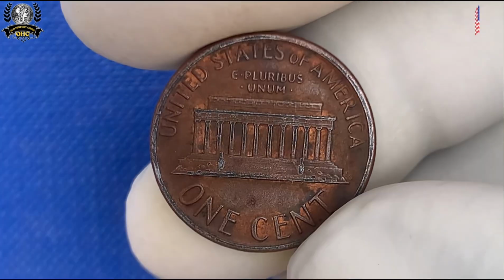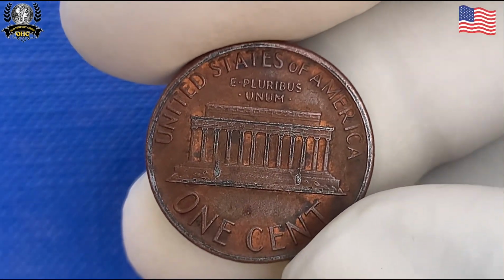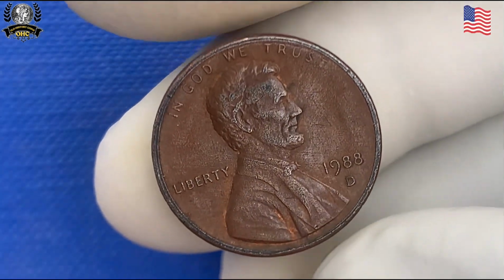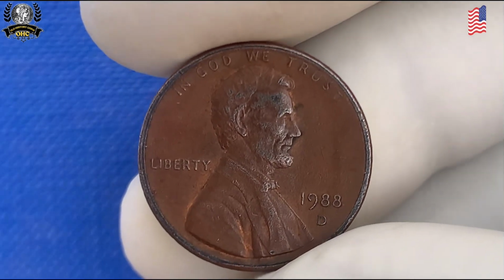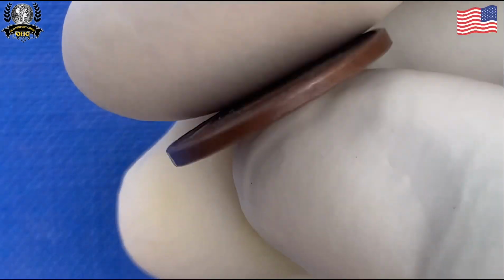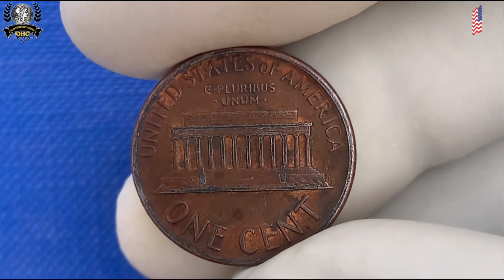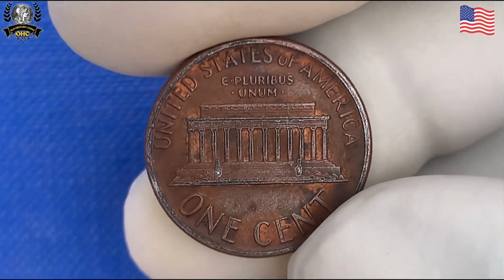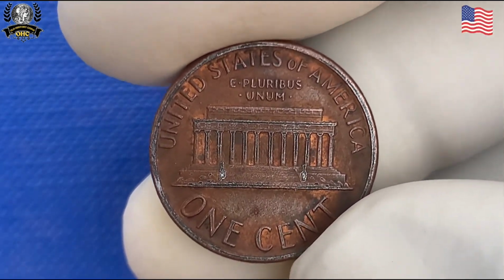Yet, as much as the design remained constant, the 1988 penny was also marked by significant changes in the way it was produced. In the late 1970s and early 1980s, rising copper prices forced the U.S. Mint to reconsider the composition of its coins. By 1982, the penny's alloy had been switched from nearly 95% copper to a copper-plated zinc composition. This change was made to reduce the cost of minting pennies, which had been rising due to the high cost of copper. By 1988, this new composition of copper-plated zinc had been firmly established as the standard for the penny, and this change would define the look and feel of the 1988 Lincoln cent.